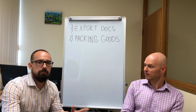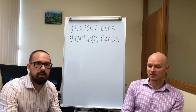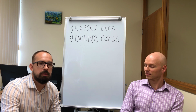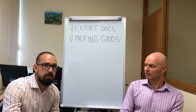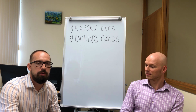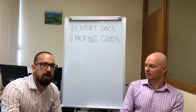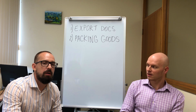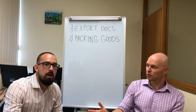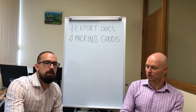The third step. Right, so you've done your documents, you packed your goods, and the next step is to ship the goods to New Zealand. For this process, which is finally out of your hands, all you need to do is talk to a shipping line, or a few shipping lines, and find the best possible rate for freight. Do you need to use a customs broker or freight forwarder at the origin?